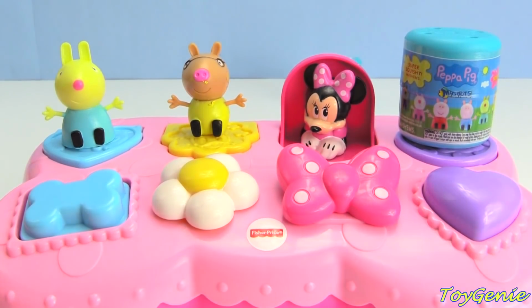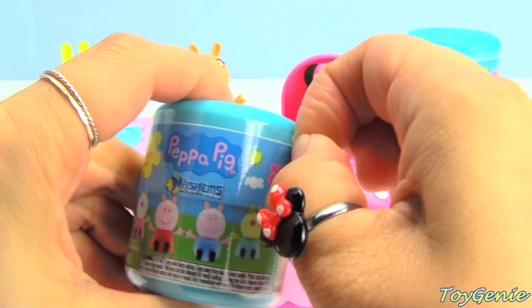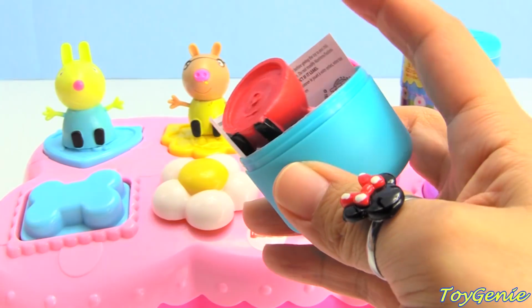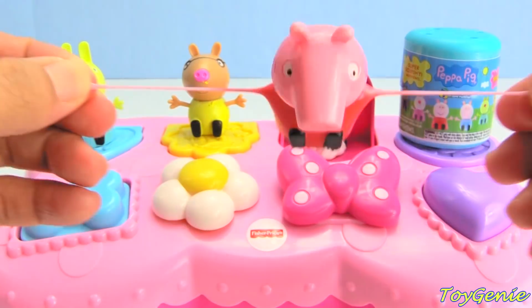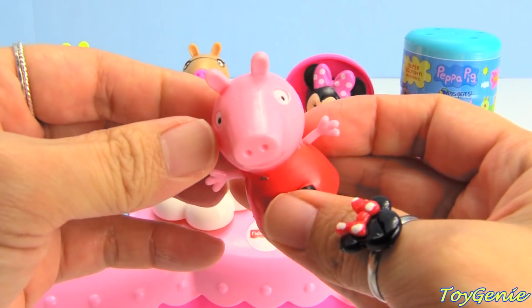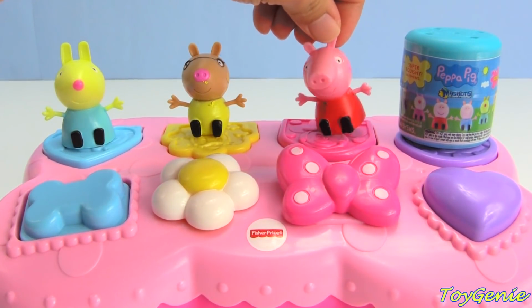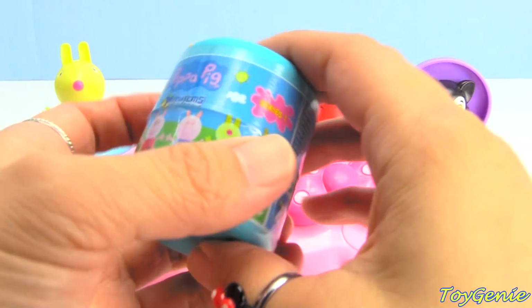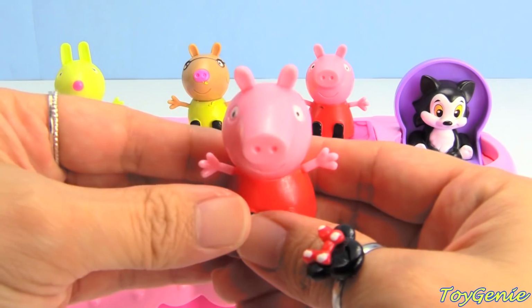Pink. Open this up. Peppa Pig! Yay for Peppa! Push her feet, pull her hands, pop her ears, push her nose. Purple. Another Peppa Pig.